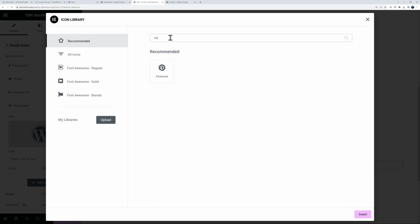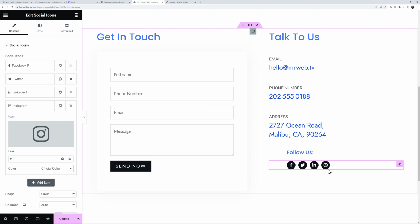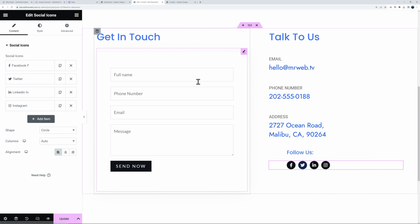So let's say maybe Instagram maybe. Okay, so let's select the icon, insert, and then here you're going to put the URL. So basically I'm going to put hashtag here, but that's basically the landing page to your social media platform. Okay, and then you can select the official colors or custom colors. I would leave it as is. It looks absolutely fine the way it is. So this is how you can add or remove your social media icons.